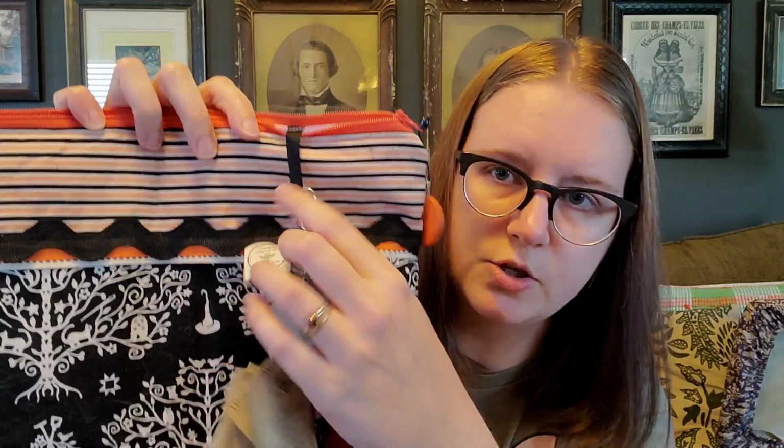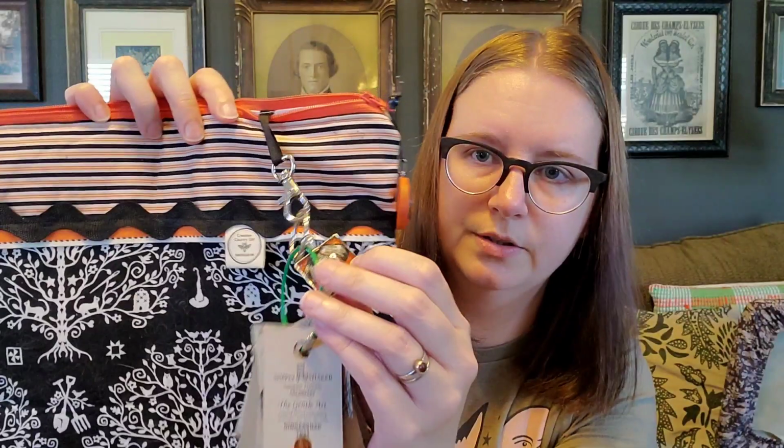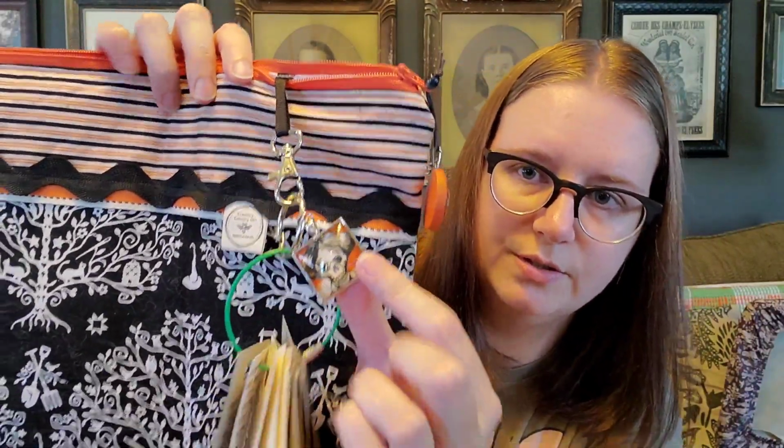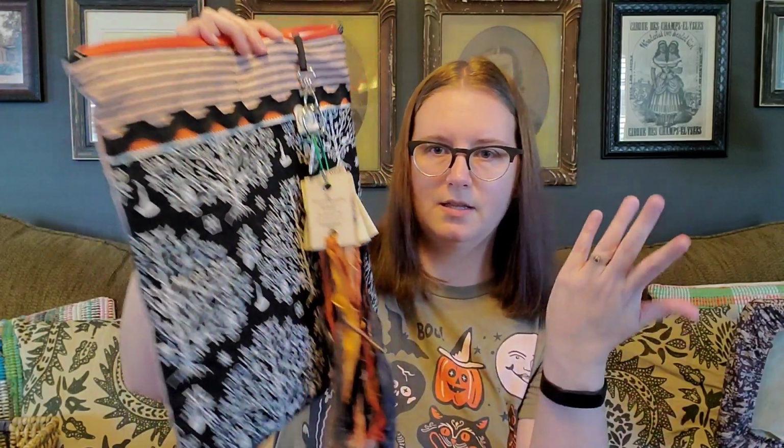And then something else neat about her bags, which I've seen one other person recently do, on the inside, there is a loop sewn in with another pull. Just look at that, that's cool. And you can just attach your threads on there. And it's great. So the threads are attached to the bag.